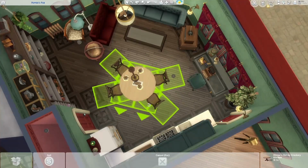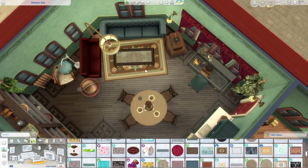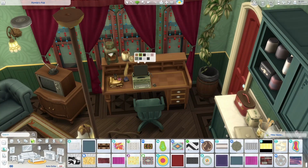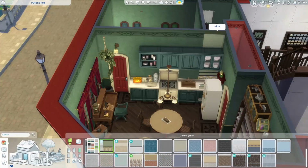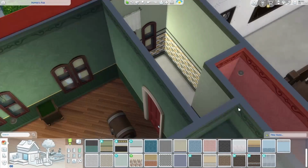And then I thought about adding some tile to the kitchen, but I didn't like how this other green looked in there, so I decided to just have that in the bathroom, since it also looked vintage and since it worked perfectly with this flooring from the new kit. And I also added the new curtains from the kit in there.